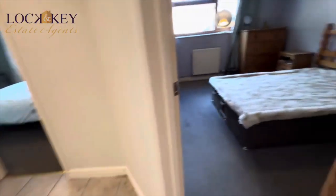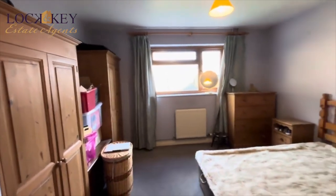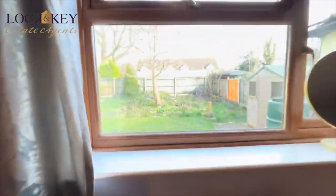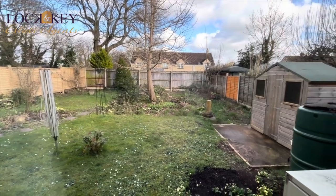Cupboards are cupboards. This is one of the double bedrooms. You can see double bed freestanding either side. You've got plenty of wardrobe units and space here. You know, big enough room this for a double bedroom. Love the fact that you've got double glazed windows overlooking that rear garden. Look at that rear garden. Little teaser out there.